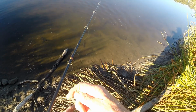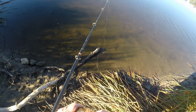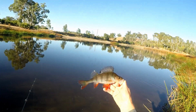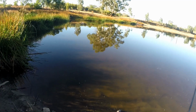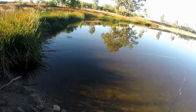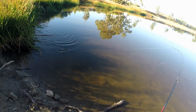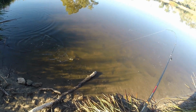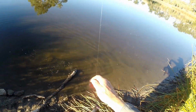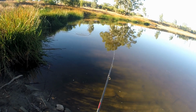Don't know how Doug's going, he's right over the other side of the lake. Yes, definitely a little bit bigger. Another one. You could see them smashing stuff up along the weed bed there. So that's the second one I've pulled out of there now. Another one in the same spot, but same size.